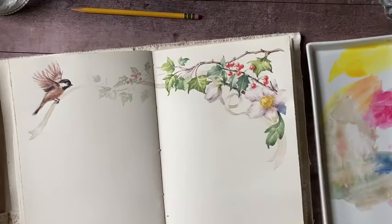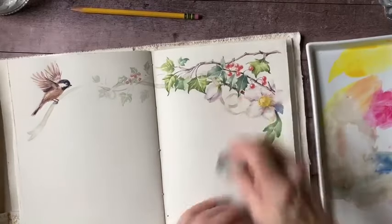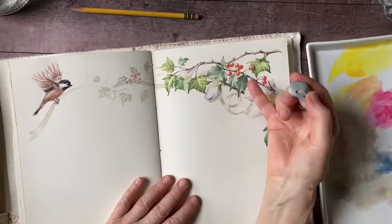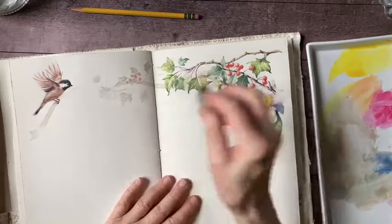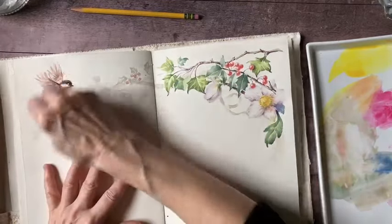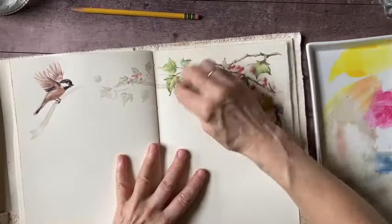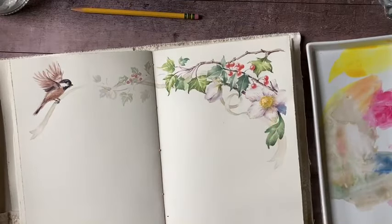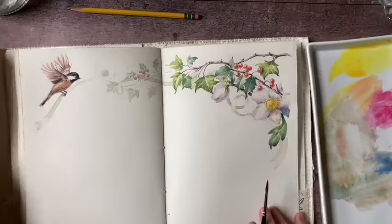But for this one, I've spent a little more time on it than usual. I think this is the fourth, maybe the fifth session. So we started with the holly, then the ivy, and then the hellebores, and then the chickadee. So this is the fifth session. And so I'm looking for a slightly more finished look to the painting. All right, so now we're ready to get in here and add some more color.